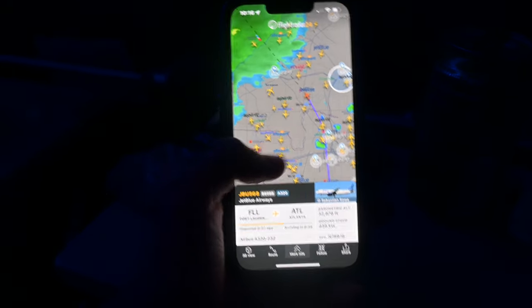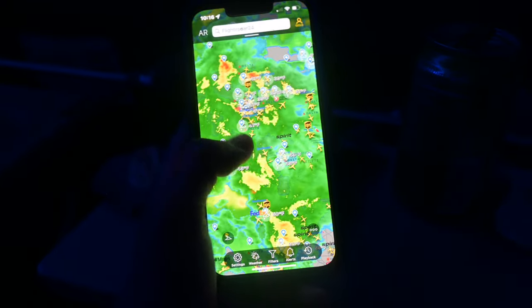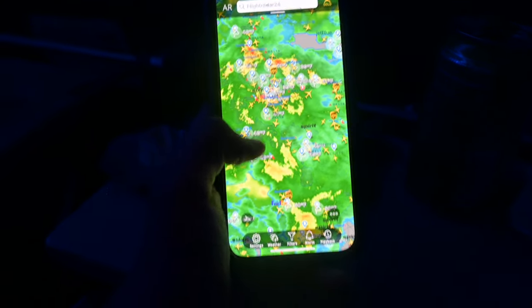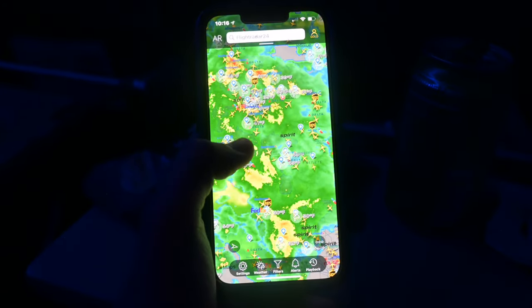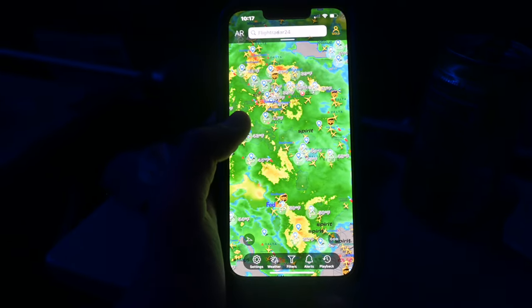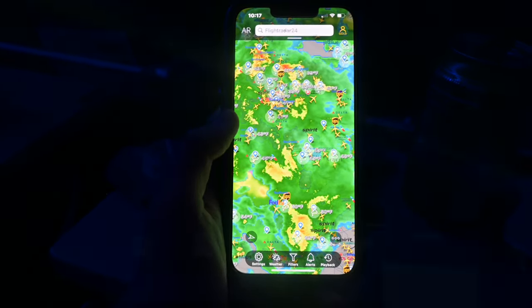We're at 33,000 feet. Weather in Atlanta is pretty bad. As you can see, it's very stormy. This big airport right here is Hartsfield-Jackson Atlanta Airport. And we have to go through all this precipitation, so it's going to be a very bumpy ride today. But you know what? It's worth it. It's JetBlue. They make everything great.